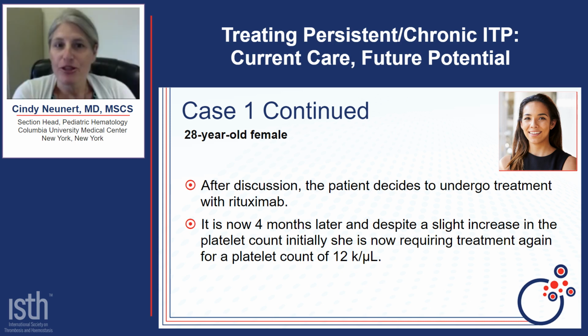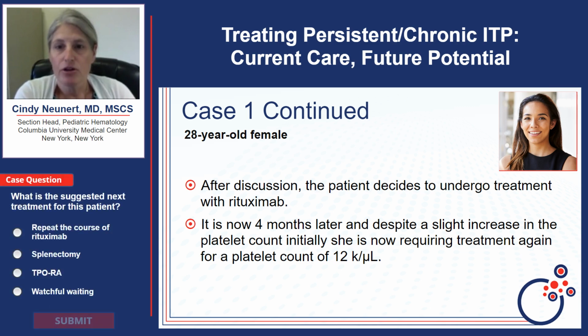So we're going to continue with our case. And after discussion, she decided to undergo treatment with Rituximab. It's now 4 months later, and despite a slight increase in the platelet count initially, she's now requiring treatment again for a platelet count of 12,000. So what is our suggested next treatment for this patient?